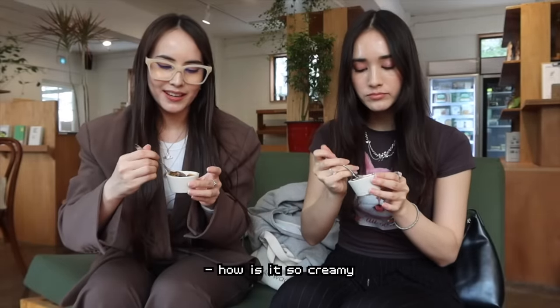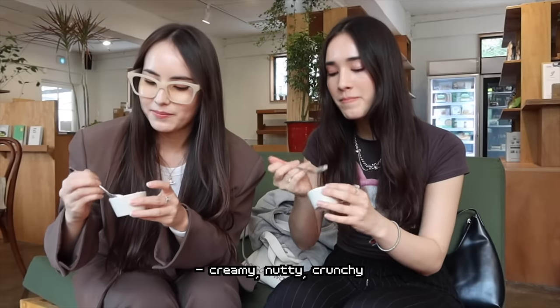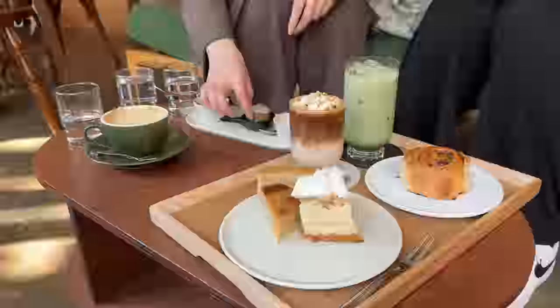How is it so creamy? It's like exactly like the flavors I love. Creamy, nutty, crunchy. Green! Probably nice.